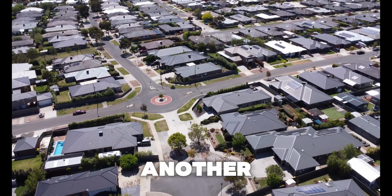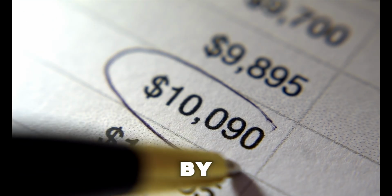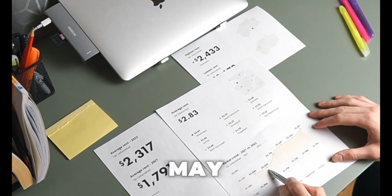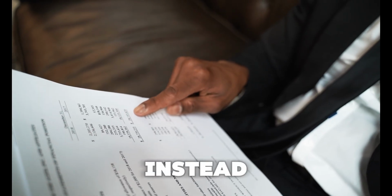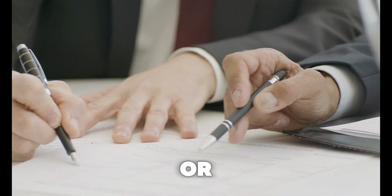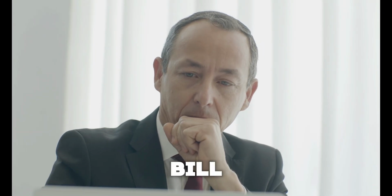Investment income is another common cause. Income from dividends, bank interest, or rental income may not be fully covered by PAYG withholding. Even though some income, like dividends, may include tax credits, there can still be a shortfall that results in a tax bill. What you can do instead: if you expect additional income, you can adjust your withholding or make voluntary tax payments during the year. This helps smooth out your tax position and avoid a large bill at lodgement.